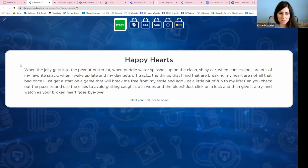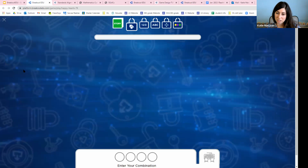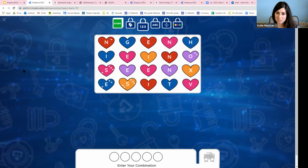It gives you the story, right? This is what we're trying to do. Some Breakout EDU digitals, you can switch between locks. And so if you get stuck on one, you can move on and go to another.